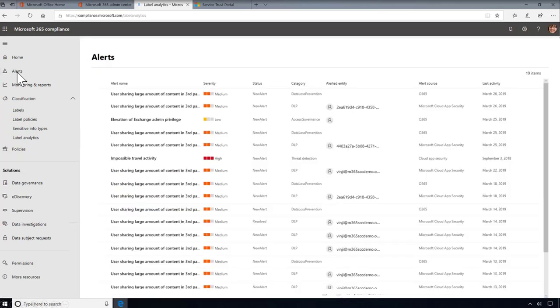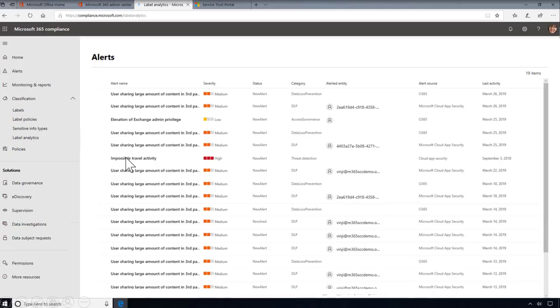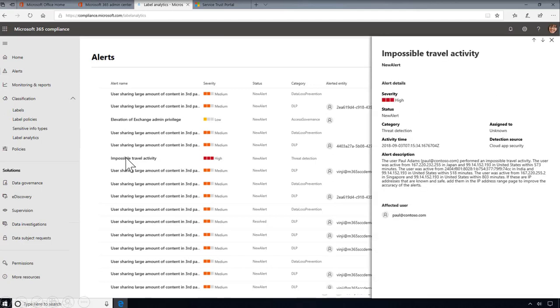Megan can use activity alerts to send email notifications to herself or other administrators at Contoso when other employees perform specific actions in Office 365. She can see the alerts by severity, status, category, number of alerted entities, the alert source, and last activity. Megan clicks on a high-severity alert about impossible travel activity. Megan gets more detailed view of the alert.